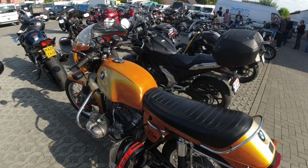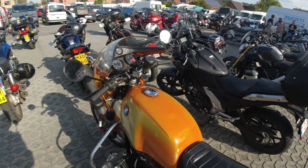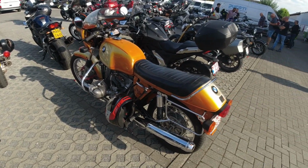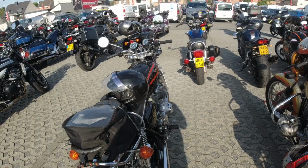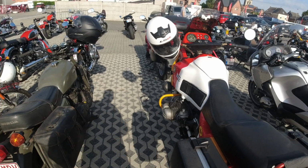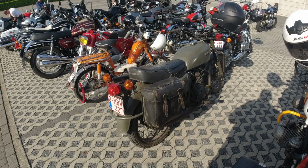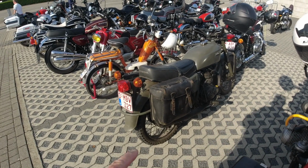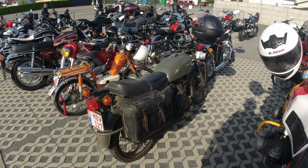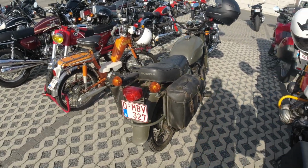Very clean, but with marks, so it's not been restored. 88,000 kilometers, what's that? 55,000 miles. And still looking wonderful. Honda 550. Paris-Dakar BMW. And next to that, a Honda CB250, but a military one. And Honda supplied the 250s and the 360s, I believe, to the French army. So I suspect this might be one of them. Decommissioned.